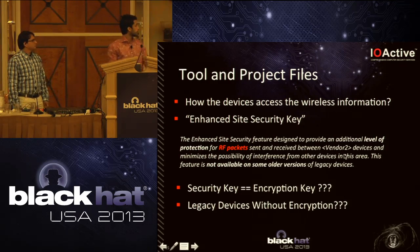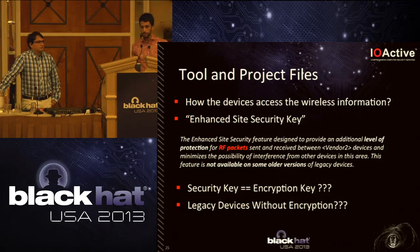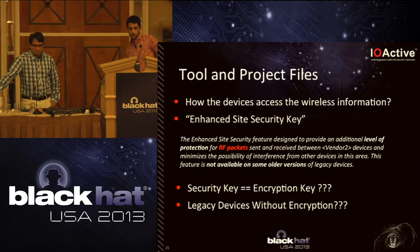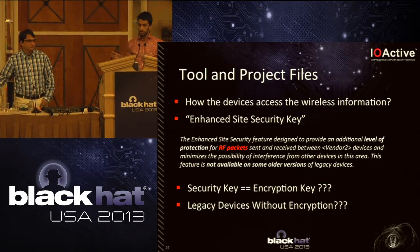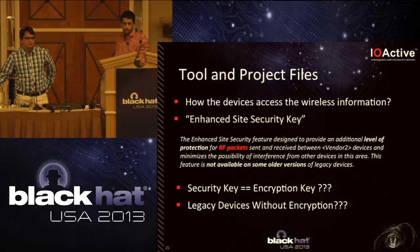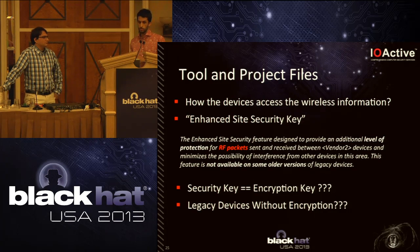Okay, we started to think about how the devices access the wireless information securely with this vendor's scheme. So we found the concept of an enhanced site security key, and the vendor states that this is designed to provide an additional level of protection for RF packets. They also said that this feature is not available on some older versions of legacy devices. But it's interesting because these legacy devices can also communicate with these new sensors. If you have the new version of the sensors, you can also communicate with the older ones.